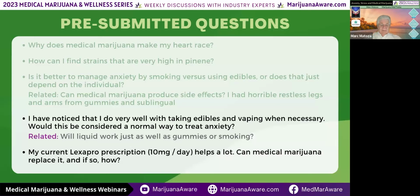And by the way, that goes the same for pharma drugs. The doctors just don't talk about it that much. They usually give you the lowest possible dosage and hope like hell it works. And if it doesn't work, you've got to go back and ask them. Whereas with cannabis, at least you can manage that.